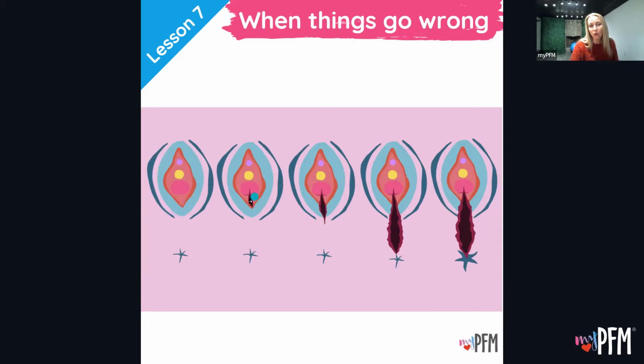This is a grade 1 tear. So it's a superficial tear. There are no muscular tears involved in a grade 1. Here's a grade 2 tear. With this tear, the pelvic floor muscles, those superficial muscles, actually tear. And depending on the depth and the length of the grade 2, you could even have some deeper involvement of the muscles.